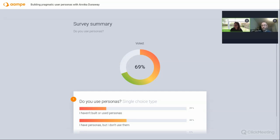So Annika, just so you know, I shared the results up. So it looks like a quarter haven't built. A quarter haven't built, and almost half have personas but don't use them. I'm surprised. So nobody responded that they actually use personas, which I think is pretty reflective of what we see as well, right? Yeah, absolutely. So that's very interesting, and thank you for clicking here and answering. Thank you, Jim, for hopping in.